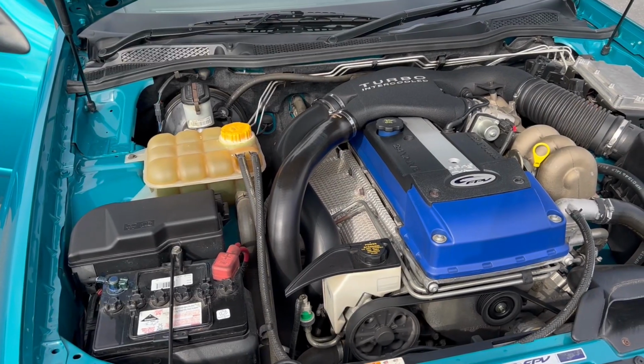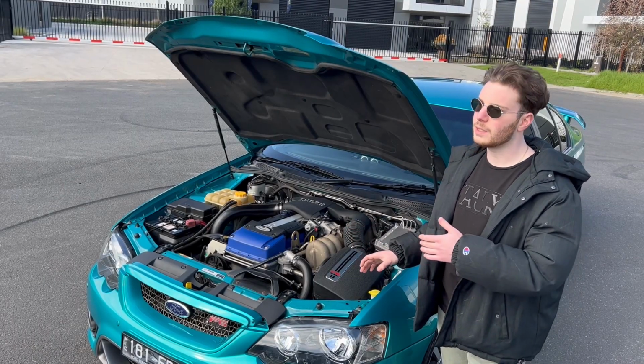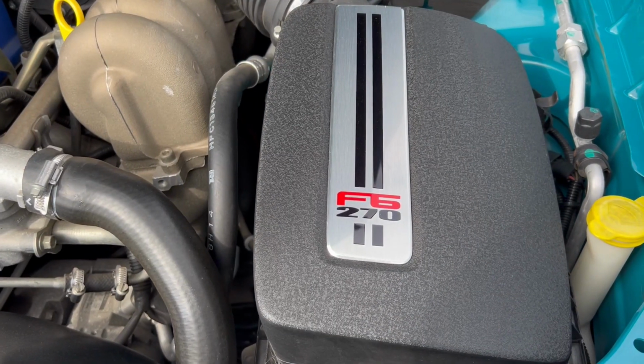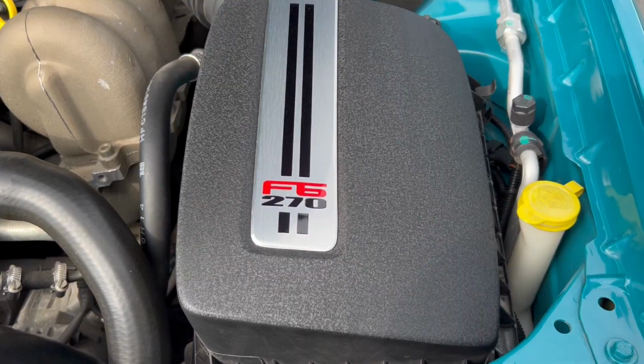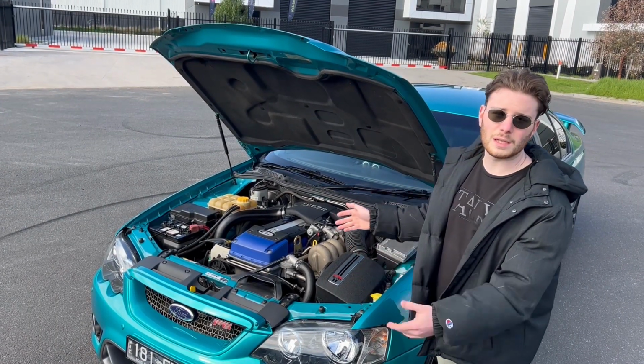This is a Barra engine. The way you can tell that you're looking at an FPV Barra as opposed to a regular turbo or an NA Barra is the airbox. It'll say F6 270, and 270 stands for the kilowatts that it puts down through the crank. And then obviously the blue valve cover, which stands out like a sore thumb.